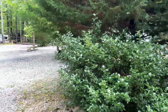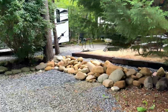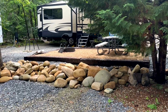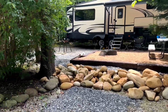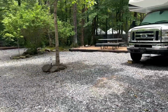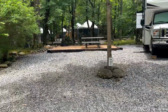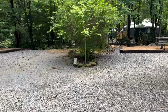The other thing with this particular site, this used to be accessible to the site as well, park an extra vehicle, and they've kind of put rocks here. So you can still park that. You know, change is good. They've done a lot for this campground. Here is site 40. Has a motorhome in it. You can see that's a 40 Deluxe, so they've got a nice big area there. 39D.